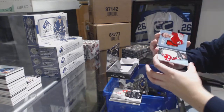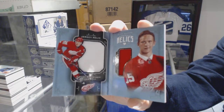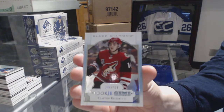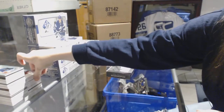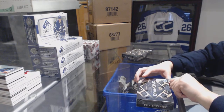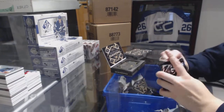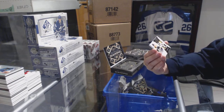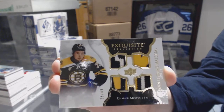Detroit Red Wings, number /199, dual jersey booklet, Evgeny Svechnikov. And a rookie gems for the Coyotes, number /399, Clayton Keller. Probably the best there, and the McAvoy out of 73 is pretty decent too. Number /49, Charlie McAvoy. Whew, we're all over the McAvoys today.